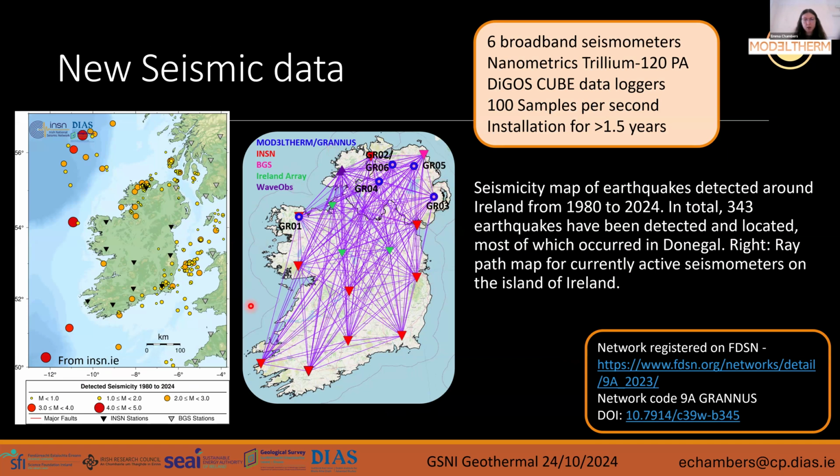So this is what our current seismometers that are present in Ireland look like. They've been out for about 1.5 years now. We're hoping to have them out for 2 years, as this will give us enough data because we require teleseismic earthquakes from around the globe to have occurred so that we can then create our models. So we need them out for a sufficient amount of time. And this network is registered on FDSN like normal, so all of this data will be publicly available at the end of the project.